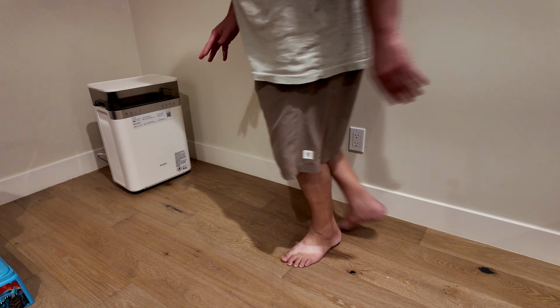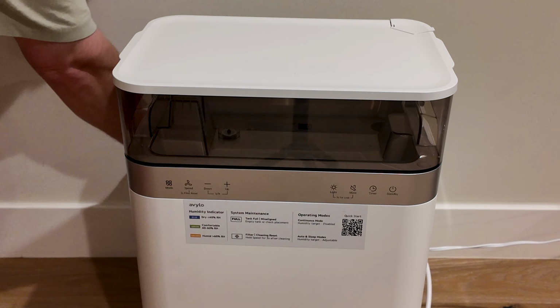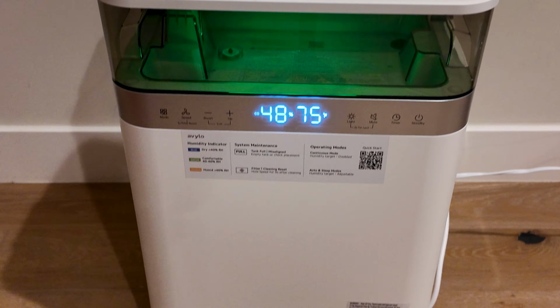Now, with that being said, none of those convenience features matter if the actual dehumidifying feature isn't there. So the real test is pretty simple. Does it make the room feel better over time? Does the air feel drier? Does the space feel more comfortable after it's been running for a long time?